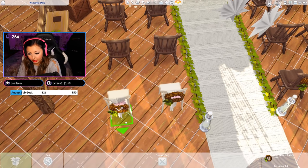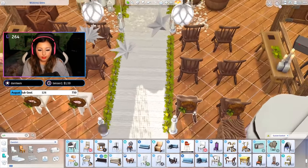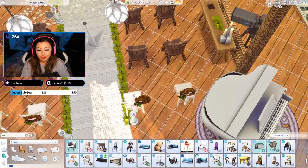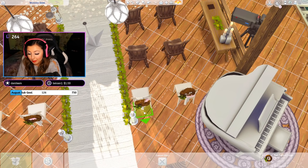There we go. Pull this one up a little bit. Perfect. Put that just there. And then we'll do it to these ones too. Oh, this is so cute. I'd actually want to get married here. I'm not even going to lie. Look how dead sweet this is. Not me wanting to get married already, just because I built a nice venue in The Sims. Or I didn't build it because I renovated it. Put that up one.